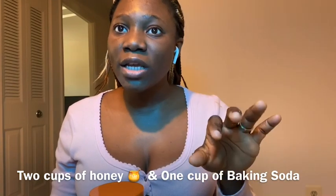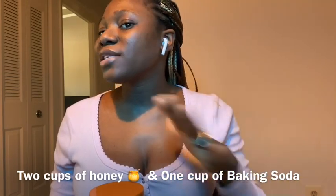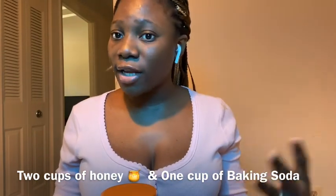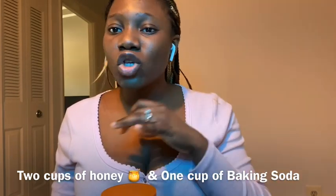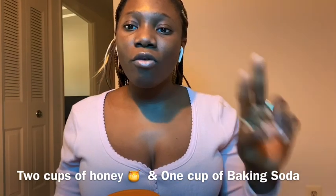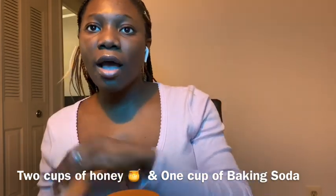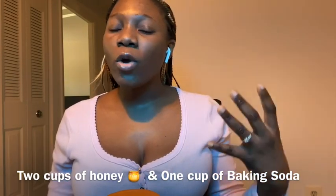2 parts of honey and 1 part of Ama baking soda. I specified Ama baking soda. I don't know about any other kind of brand of baking soda. You can try it if you don't have Ama baking soda. I'll be leaving a picture of it, so you can know the brand I'm talking about. Like I said, 2 parts of your honey and 1 part of Ama baking soda. As we all know, baking soda offers light exfoliation, while honey soothes and smooths the skin.